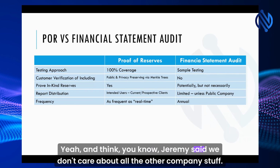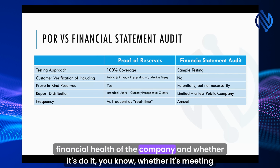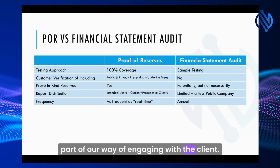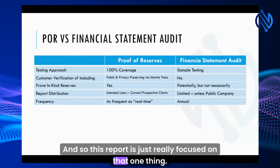Yeah, and Jeremy, you said we don't care about all the other company stuff. I know you're just speaking in shorthand, but I want to be clear: as a firm putting out proof of reserves, we absolutely do care about the financial health of the company, whether it's meeting its other obligations from a regulatory perspective, and all of that. That is part of our way of engaging with the client, right? We want to engage with reputable clients who are doing the right thing all around the business. This is just that we're really focused on one thing. When we say we don't care, it's that all of that is noise when it comes to the proof of reserves, and this report is really focused on that one thing.